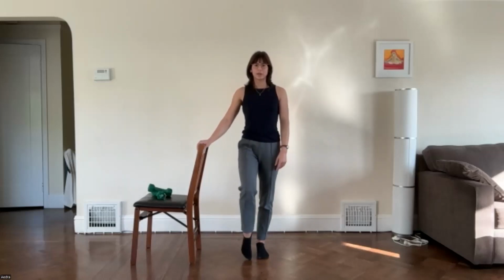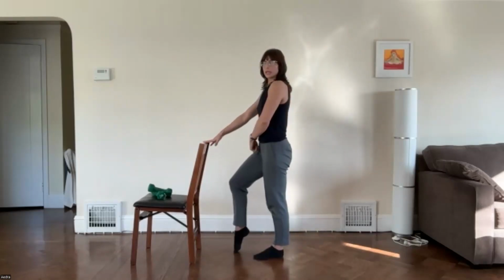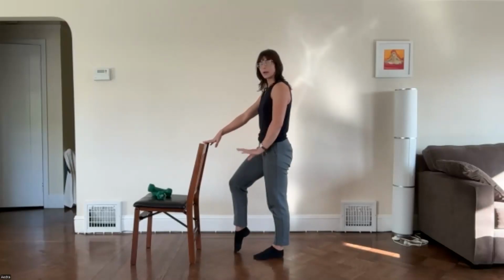So stand on one leg, begin to lift the other foot off the ground. You can start with your toes down. So there's just a little hip flexion here. So we have one leg that's main standing, other leg just has the toes on the ground. That's option one. So you can stay there, right? If that feels safest for you, you stay there.